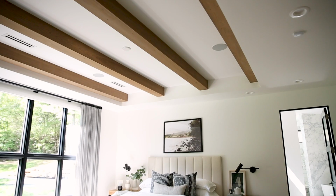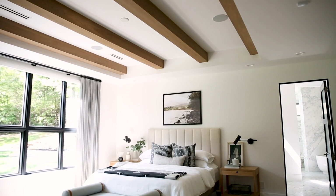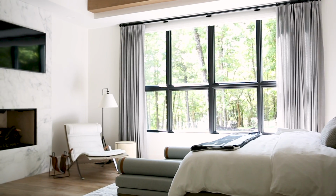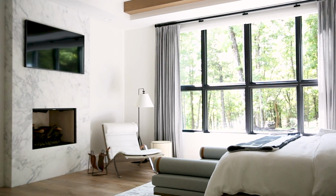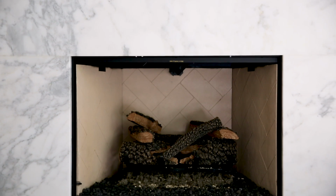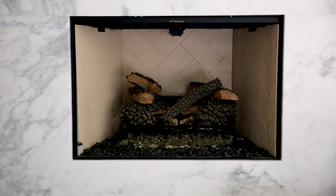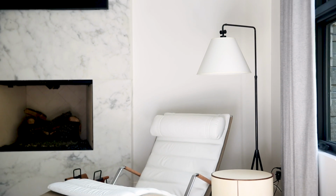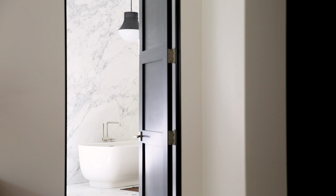I love how we played with warm and cold in this space. So we have these beautiful beams that span the length of the room, and they have a nice natural warmth to them. And then we have this incredible slab marble fireplace, which is just out of this world. It's a solid slab that runs the span from floor to ceiling. And then we have mirrored that same effect in the master bathroom behind the tub.